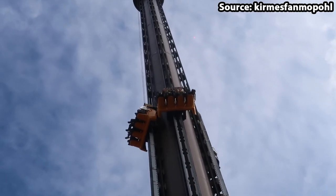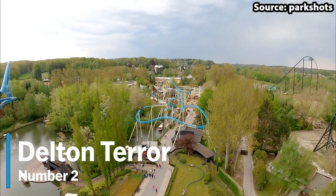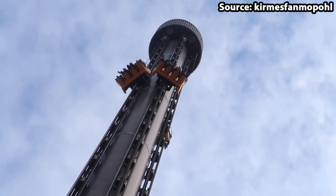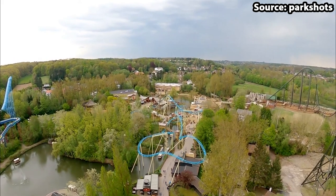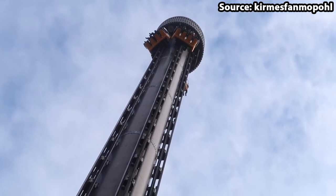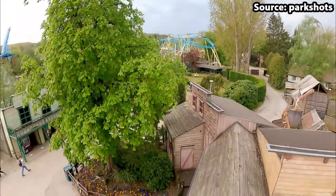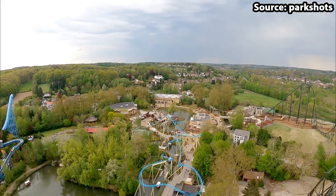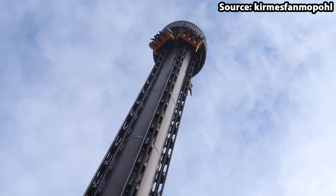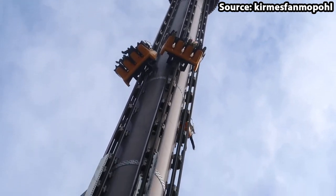As for our number 2 position, we have Delton Terror, and with it standing at a height of 77 meters, already I know that some of you are like, no way, Jose. However, it does not stop there, because as soon as you have made it to this height, before you can say, wow, that is an amazing view, you will plummet back down to planet Earth in a matter of seconds. So yeah, this ride is plain down crazy, and so in my eyes, a trip to Walibi Holland would be nowhere near complete without a ride on the Delton Tower.